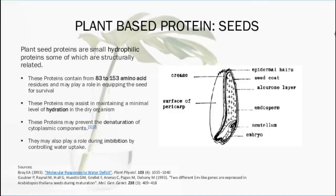These proteins also assist in maintaining a minimal level of hydration in a dry organism. And what are we? We are a human being that has cells, and we need to be hydrated. So when we are digesting these seeds, we are digesting this high level of hydration into our system, and that helps us with regeneration, that helps us with mortality and morbidity, that helps us with overall living and wellness.